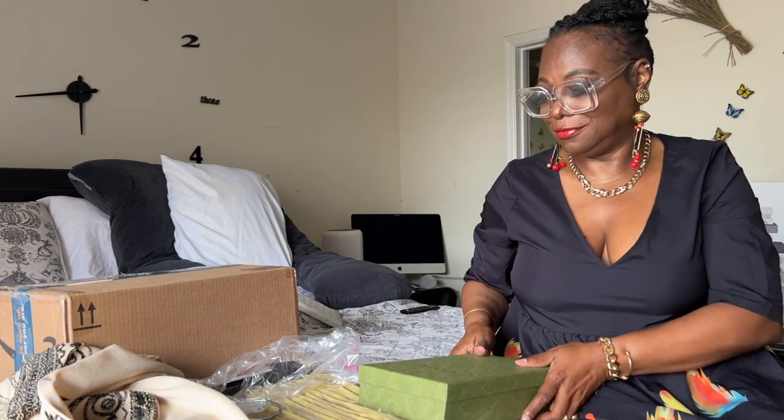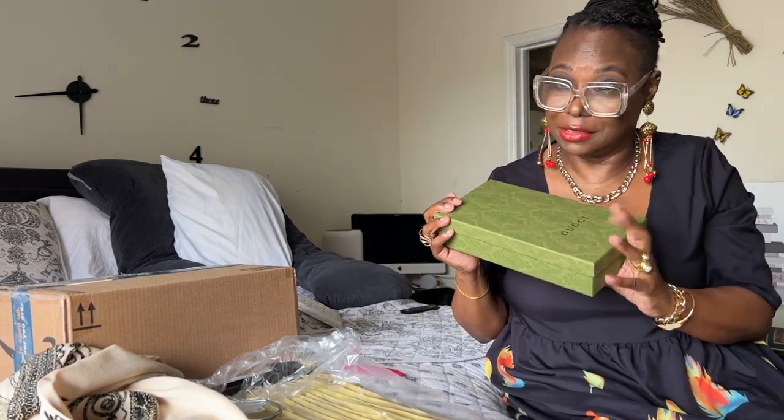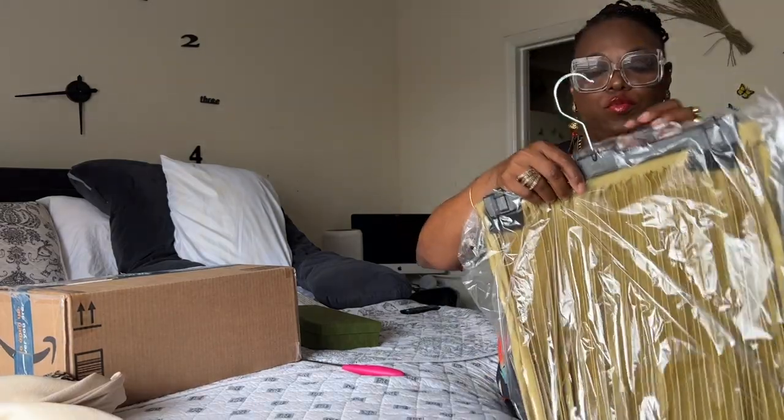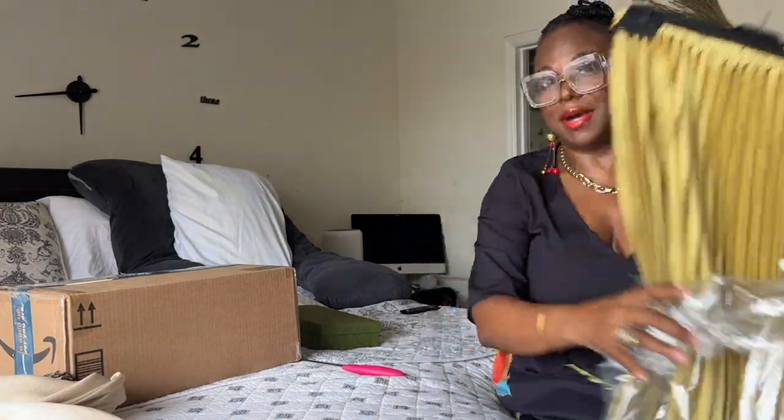You will see me bring these out every single holiday. Next, I got myself this. I wanted a gold pleated skirt. Now, you know, I got all this stuff before my no buy.